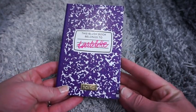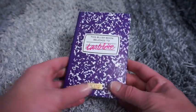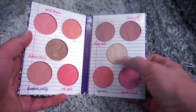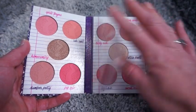The first one here is this Tarte blush book. I think they came out with this blush book right around back to school season. I'm pretty sure, because it's kind of like a notebook. I don't remember exactly when they came out with it, but it's got 8 blushes, a bronzer, and a highlight in here. This is a really good palette. I love all the colors in here.